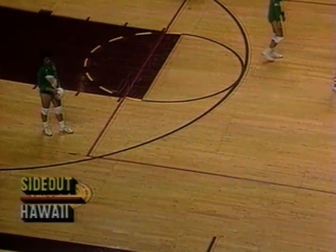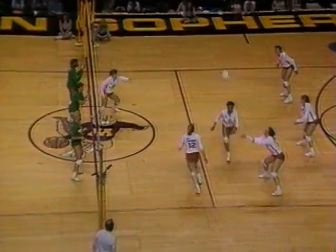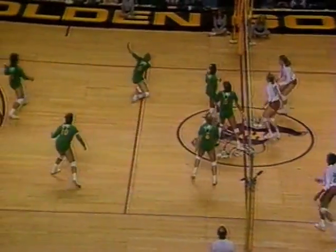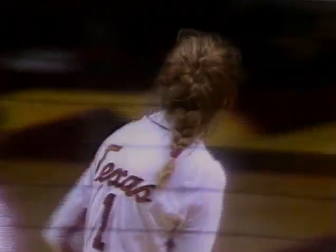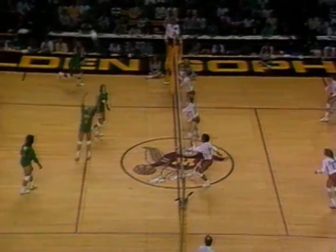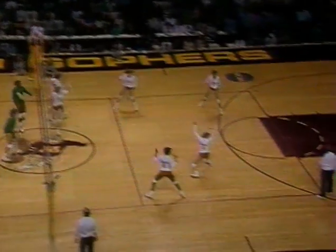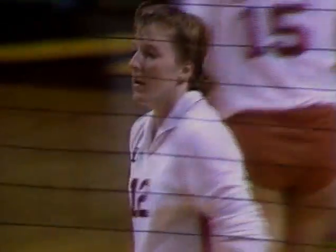So Carolyn, Taya Tapa. 23 kills in the semis. Nowhere near that pace tonight, Chris. Nichols, once again, Stacy Nichols. She's thinking to herself, let's start the season today, and I would be a first-team All-American. And she's been an All-American when it's counted. Certainly a candidate for the All-Tournament team. Out of bounds. And Texas now up by 2.